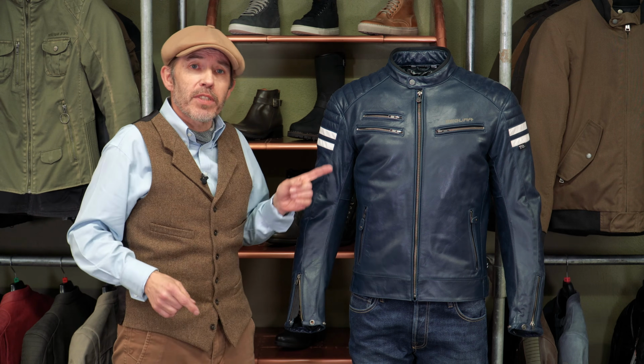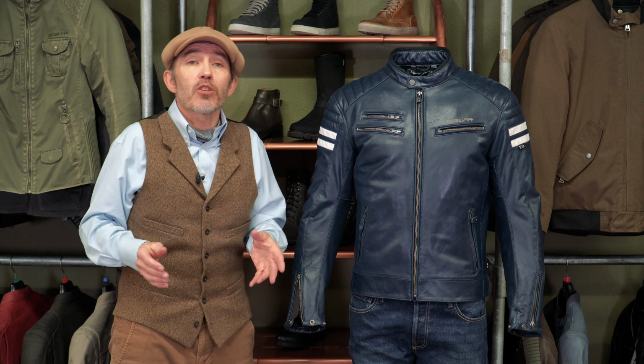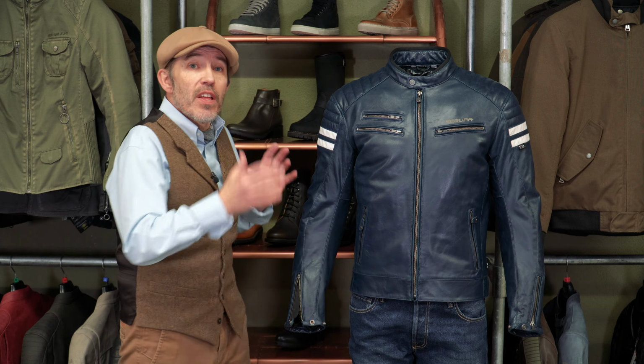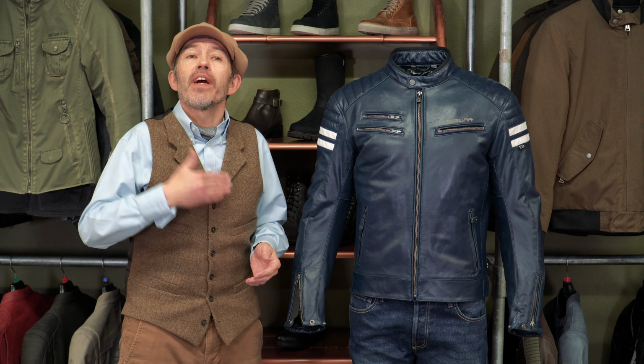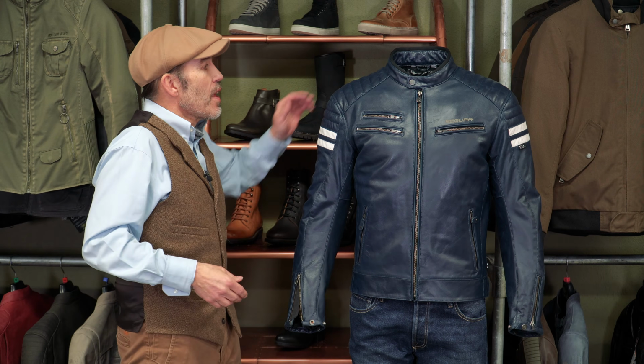The jacket, by the way, comes in this colour, dark blue. We really like it. But to tell the truth, we're suckers for any jacket that isn't black. We just get bored of black jackets. So this jacket comes in this colour, comes in a really nice chocolate brown, but also it is clearly going to be available in the ubiquitous black as well.